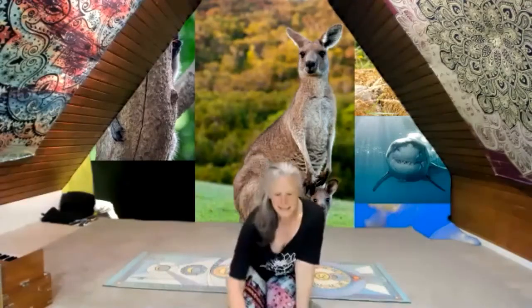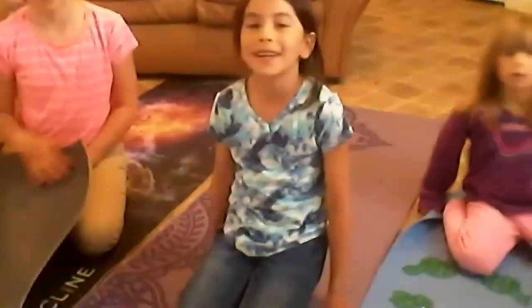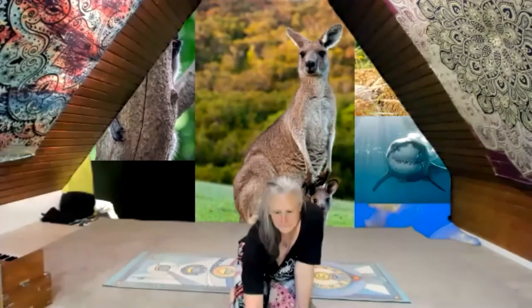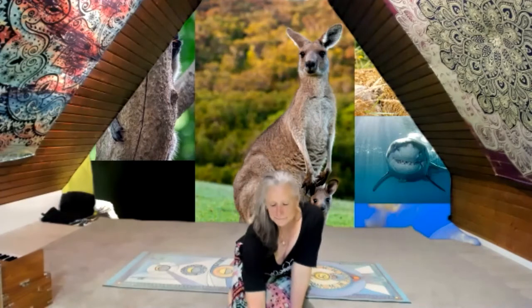The koala, yep. What else? A dog that almost looks like a wolf. Right, the dingo. What else? Kangaroo. Kangaroo. And then the one we just did was, what kind of bird?